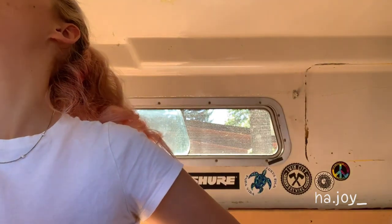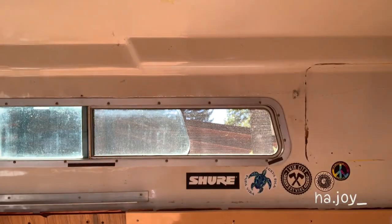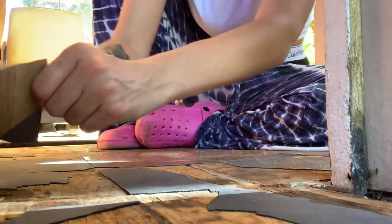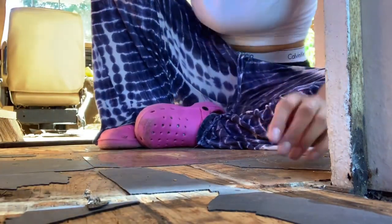I need to make a decision of what I'm going to do today. I think this video is just going to be called, Mice, are they paying rent? Because no, they are not, but they are claiming their space. Floor off. More floor. I'm just gonna talk.